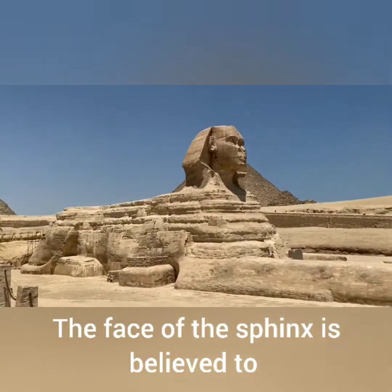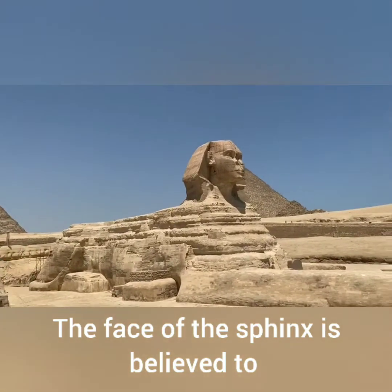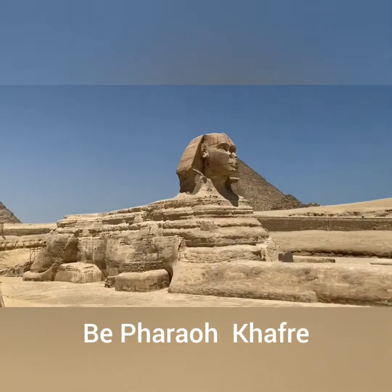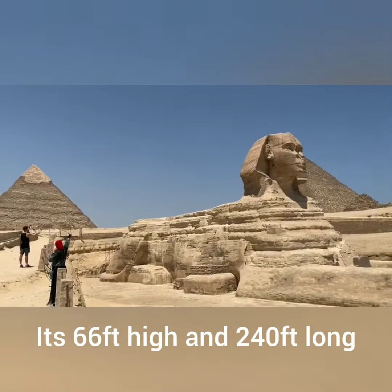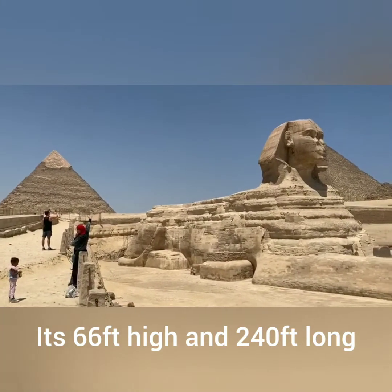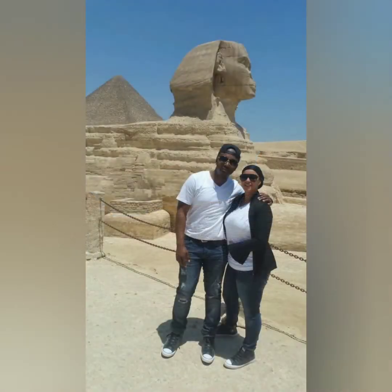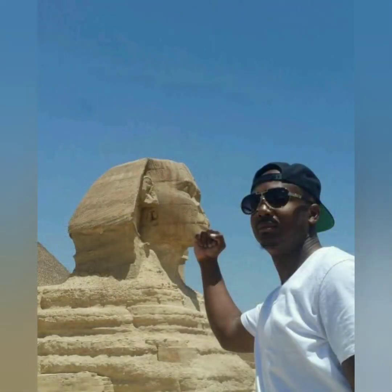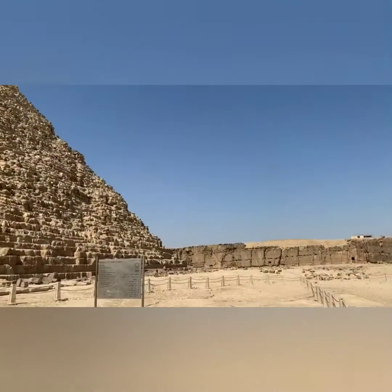It has become an emblem of Egypt, appearing on its money, stamps, and all official documents. By the way, it's one of the world's largest monuments, and it's one of the most recognized relics of ancient Egypt. The amazing thing is that it was carved out of one limestone bedrock in Giza. It was built to guard the pyramid tombs of Giza.